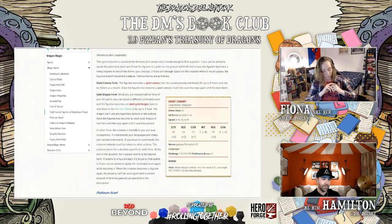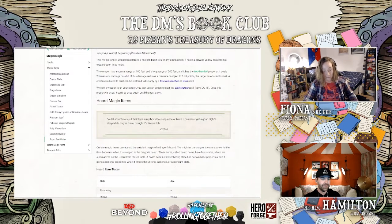I actually like the Topaz Annihilator. This is the first time I've seen a magical musket style weapon. Essentially, it's a musket, but in lieu of any ammunition, it holds a glowing scale from the topaz at its heart. In my head, it's almost like a sight, just there. It has a normal range of 100 to 300 feet. Two-handed, it deals 2d6 necrotic damage on a hit. And if it reduces a creature or an object to 0 hit points, it is reduced to dust, and it cannot be restored to life except by true resurrection or a wish spell.